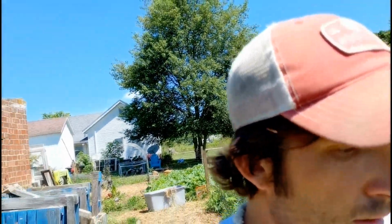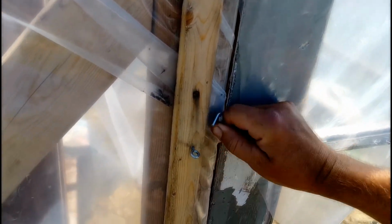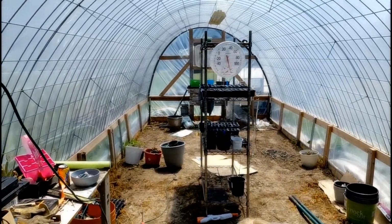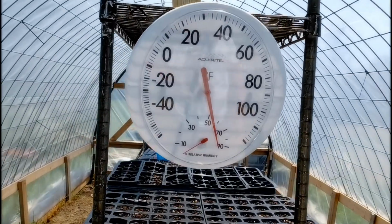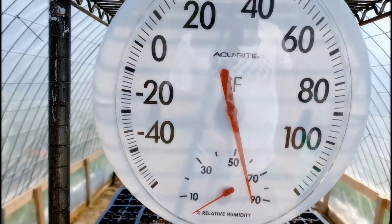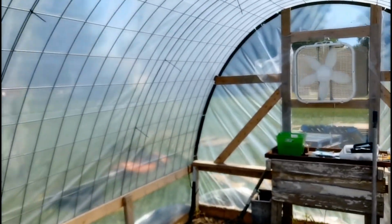Fans haven't been turned on, so it's probably tanked in there. It's hot, dude. Kick it open. Come on. Look, it says 90. No, it's humidity. It's hot. It's not hot to me. I mean, but it's hot. Like there's no plants in here. Get that fan going.